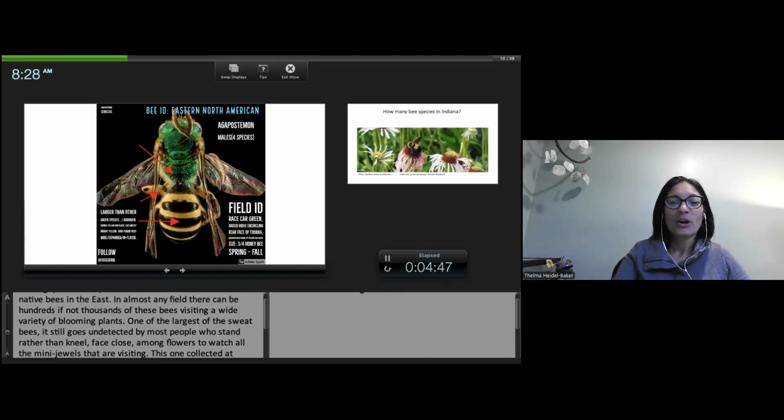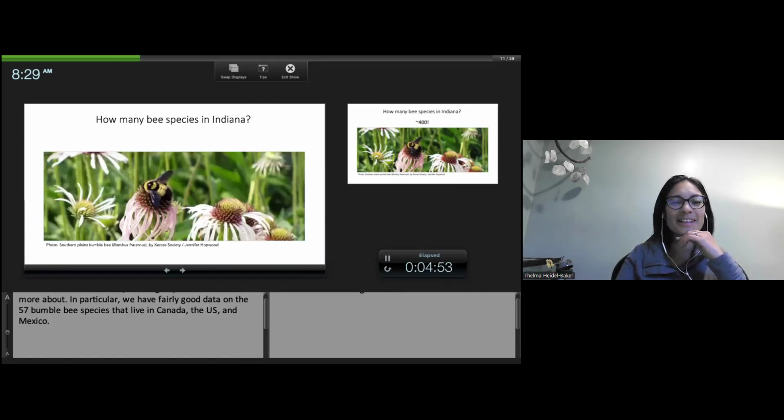So here's a quick question for all of you. I don't know if you know this or not, but does anybody want to take a guess, or maybe guess in your head, how many bee species you have in Indiana? So put a number in your head, think about it.